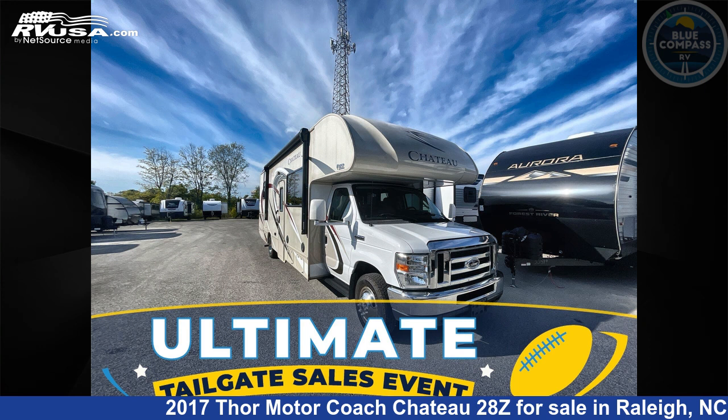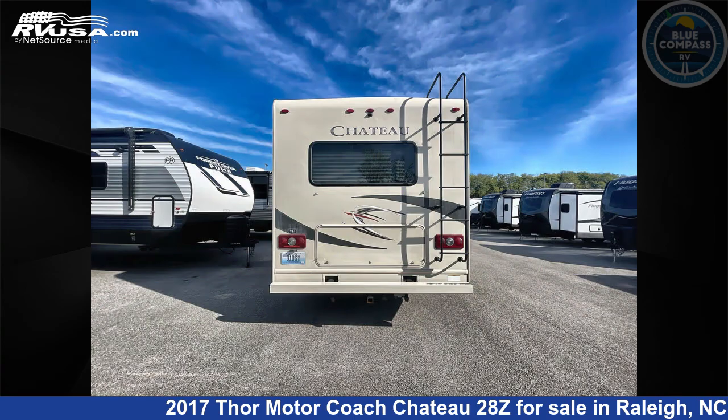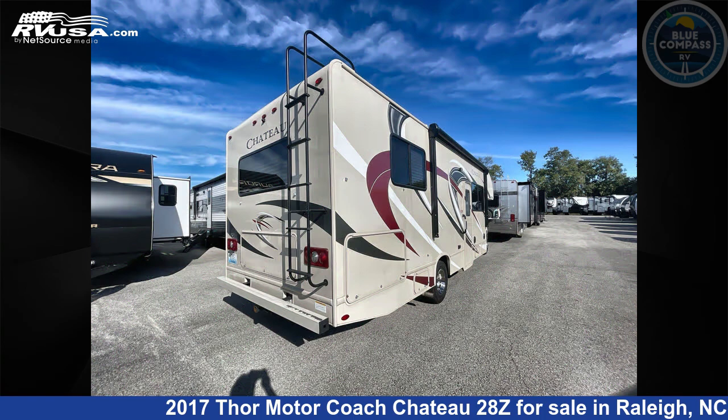This 2017 Thor Motor Coach Chateau 28C is a Class C RV. It is located in Raleigh, North Carolina, 27610 and is offered for sale by Blue Compass RV Raleigh.